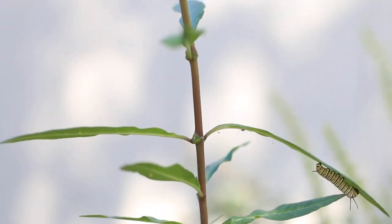Bye. There you go. I came out here this morning and I had one that was freshly hatched, so tiny, like the size of a pinhead, if that. And then I have one that's maybe instar 2, maybe instar 3. But yeah, check it out.